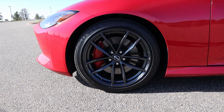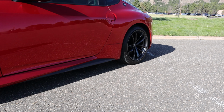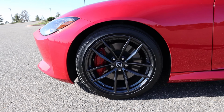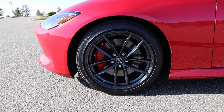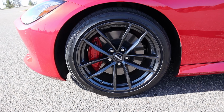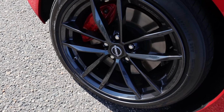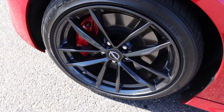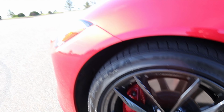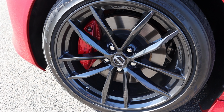Now, coming around the side here, we've got 255mm tires wrapped around 19-inch wheels in the front, and then 275mm tires wrapped around 19-inch wheels in the back. Now, this has the performance package, so we've got the upgraded brakes that come with the performance package. We also have these lightweight alloy wheels as wheel. Haha, see what I did there? But yeah, you can see here with the design, looks so cool. And the red definitely pops out. Not as much on this particular car because we have a red car and red brake calipers, but I still think it looks fantastic from a design perspective.